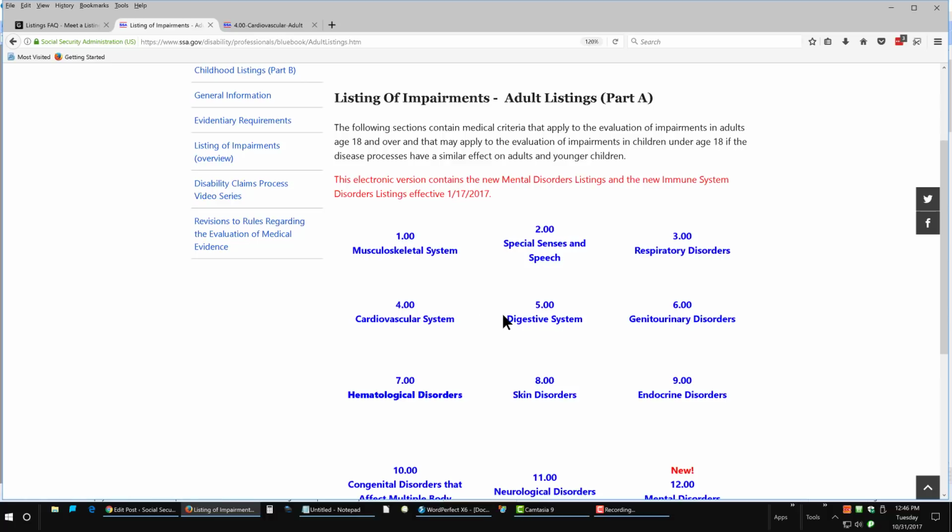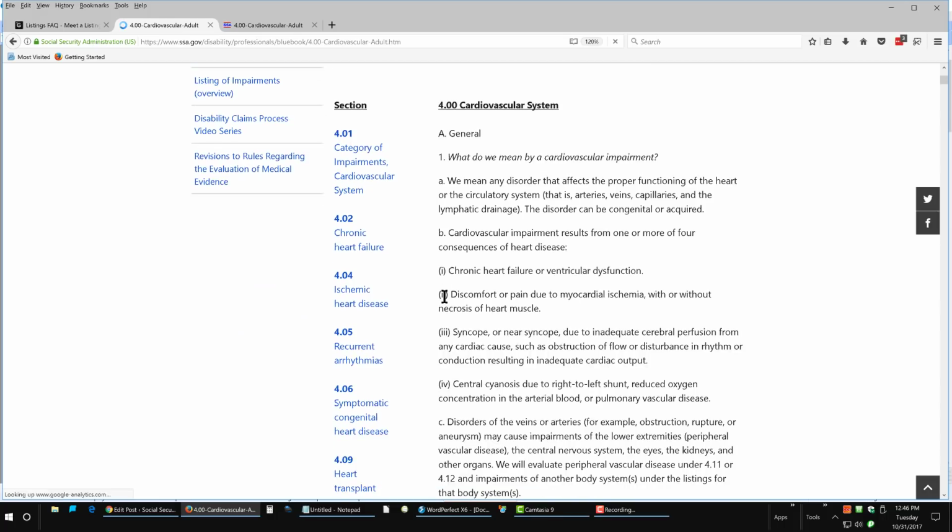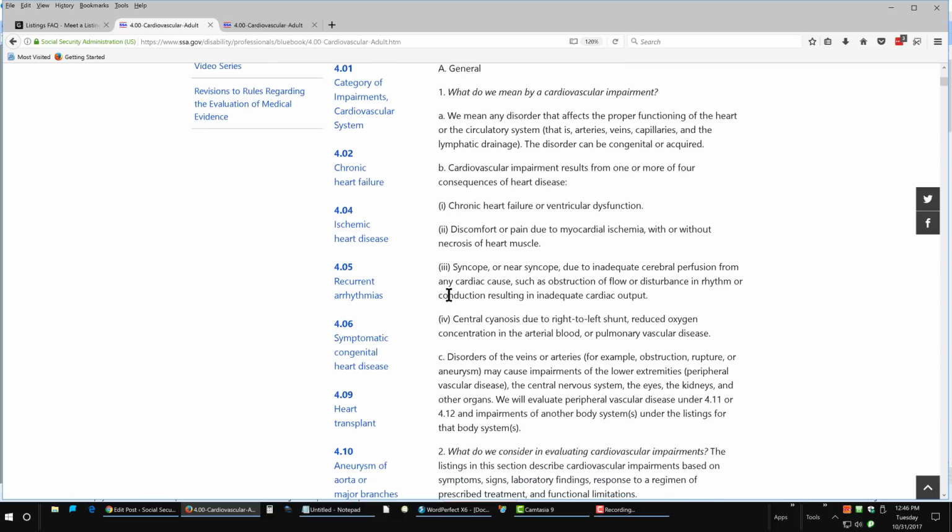So let's say, for purposes of this video, that you've got a problem in the cardiovascular system. The reason I chose that, by the way, is that listings that address problems that can be objectively identified, in other words, that there can be an MRI or a CT scan or some sort of measurement, those are going to be much stronger cases because either you meet the listing or you don't. When it's something that's more a judgment call like mental health issues, it's much more difficult to meet a listing. So I've had a good deal of success showing that my clients meet a cardiac listing.